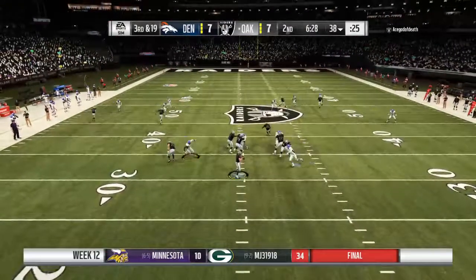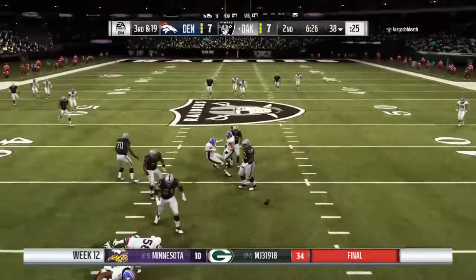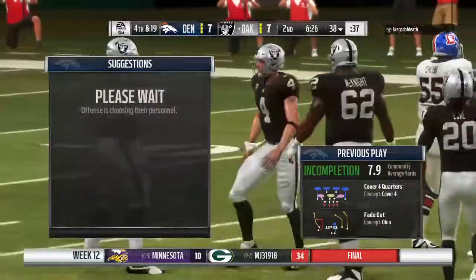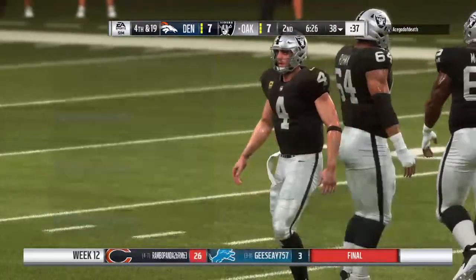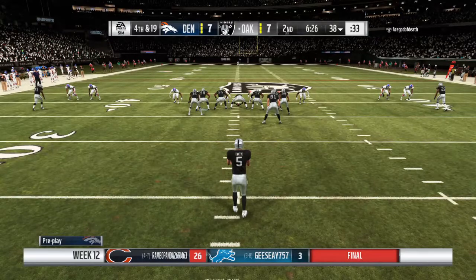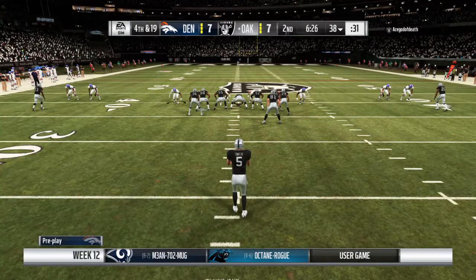On 3rd and long, it's Carr. And he'll be hit as he releases it, and that'll fall incomplete. Didn't have a receiver open downfield, and as it turned out, couldn't even find his outlet man because of the coverage. It was way too tight. Unable to find anyone open.